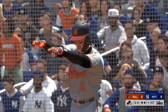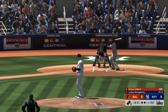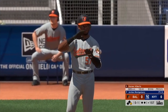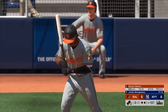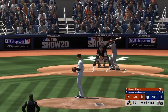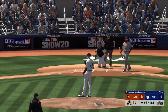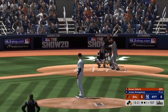Batting second, the third baseman, Hanser Alberto. And digging into the batter's box will be Hanser Alberto. He swings and hits it foul off to the right and out of play. A one count. Here's the pitch. Nobody out. Runner on first.